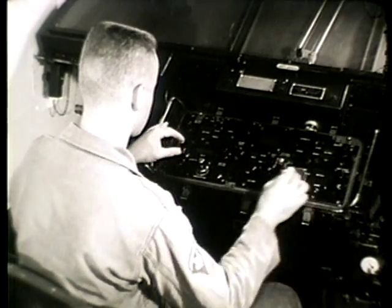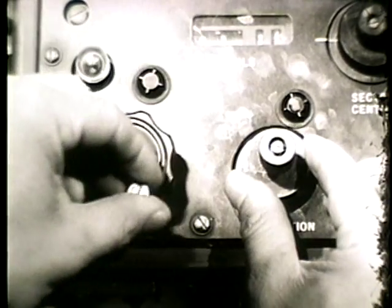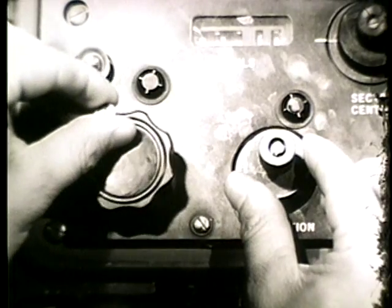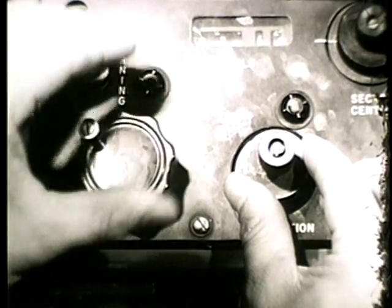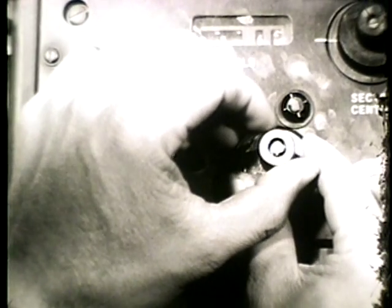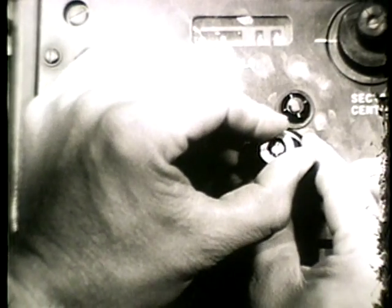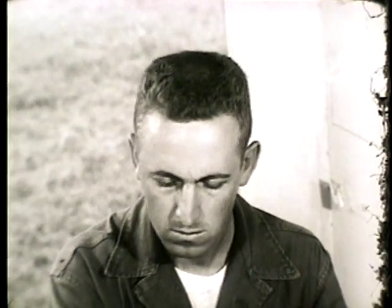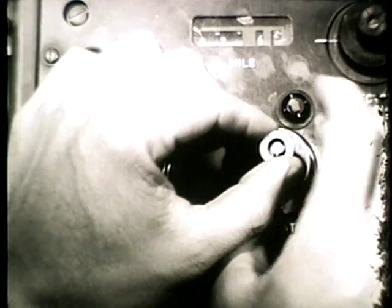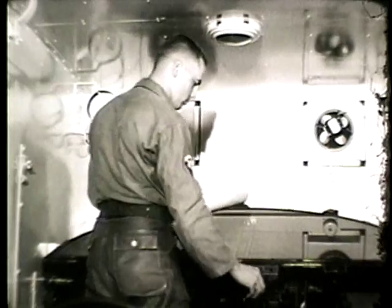The operator declutches the azimuth orientation control, disengaging the antenna from the azimuth hand wheel, and sets the grid azimuth from the antenna to the orienting point on the azimuth counters. He then tightens the azimuth orientation control knob and loosens the lock nut. The antenna and the azimuth counter are now synchronized. Antenna orientation is completed. The next step is to orient the plotting board.